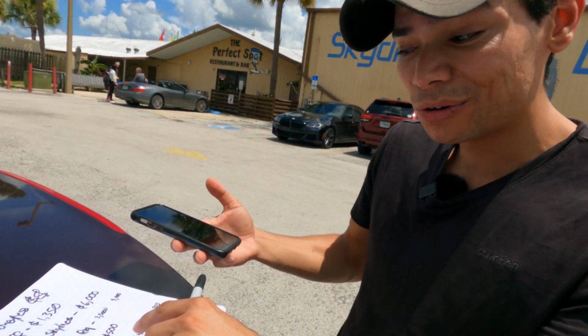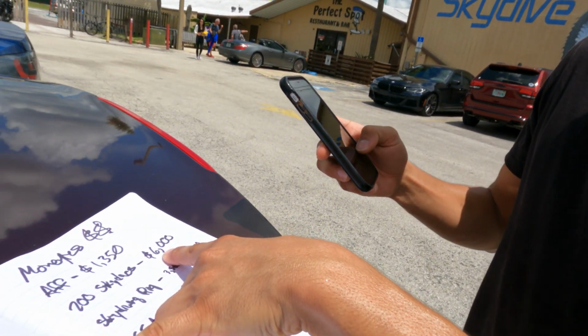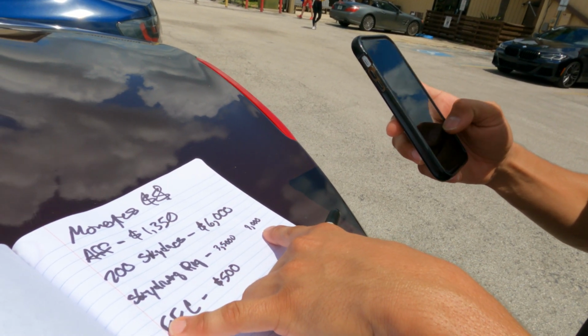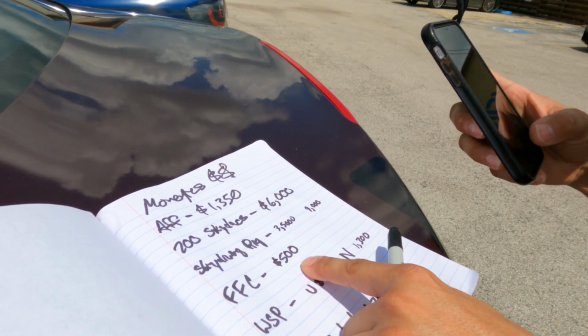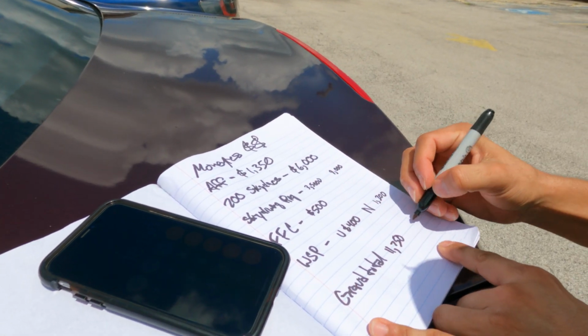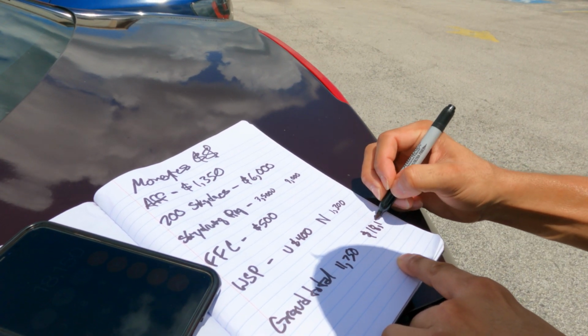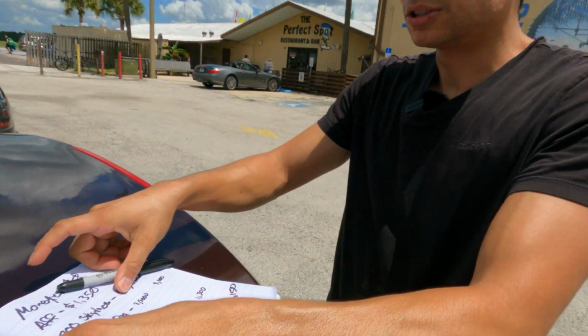If you're gonna go the brand new route, let's say you wanted to be bougie and get everything fresh off the press, it's gonna be plus $9,000 plus $500 plus $1,300. You're gonna be at $1,850, so almost $2,000. That's $18,150. So there you guys go.